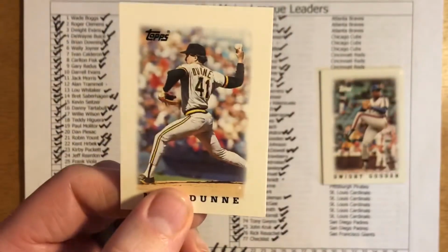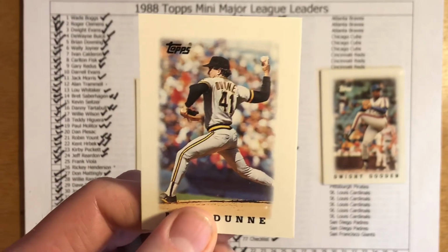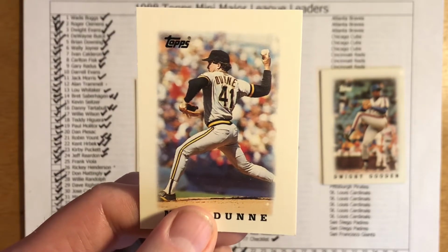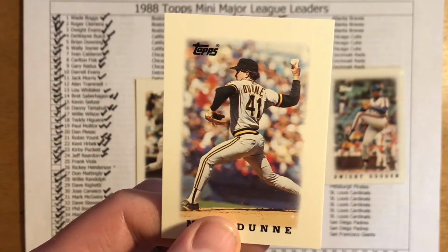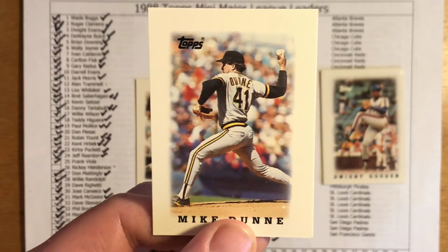Oh, I flipped it over before I said what we led the league in. It was pretty quick. Mike Dunn had like 2 years of success with the Pirates. He was part of the trade with the Cardinals. The Pirates got Andy Van Slyke, Mike LaValliere, and Mike Dunn in exchange for Tony Pena. I think that the Pirates won that end of the deal.